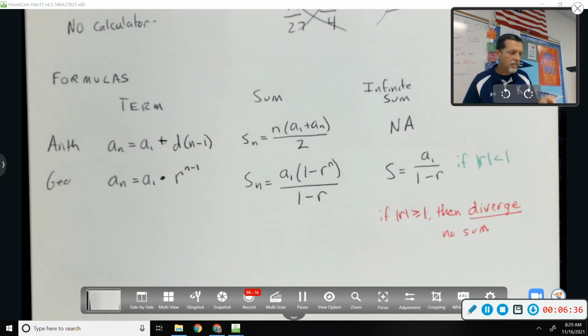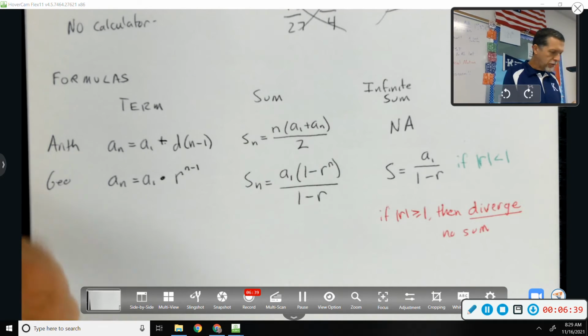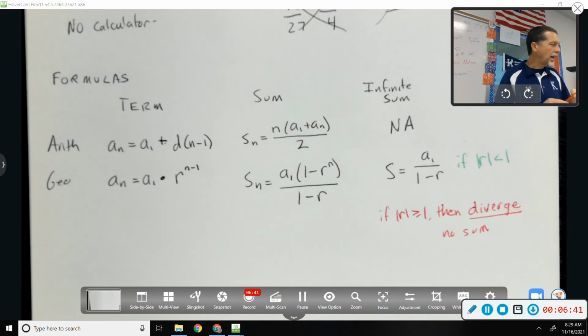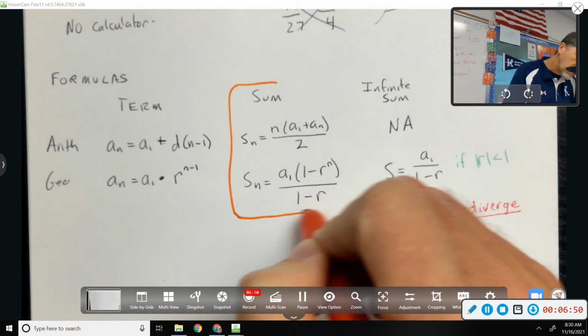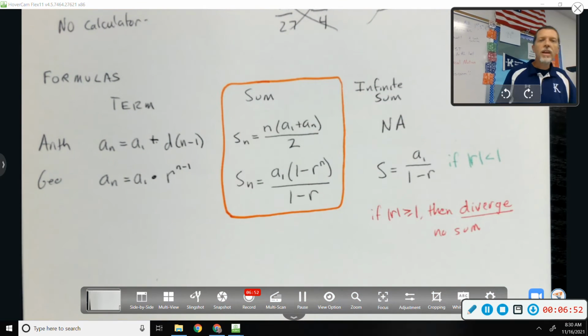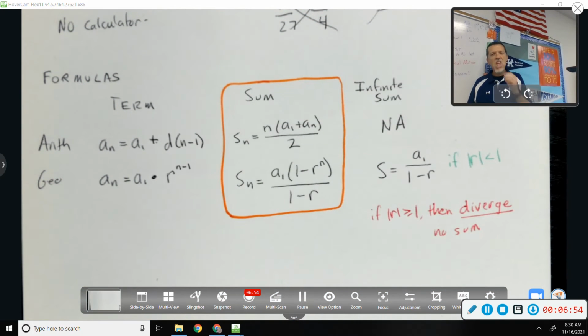Oh, what's given? So how should we mark that? Should we highlight the ones that are given, or highlight the ones that are not given? Highlight the ones that are given. Yeah. Okay. Both those sum ones are given.